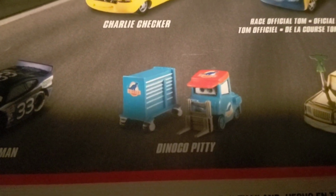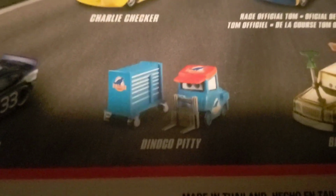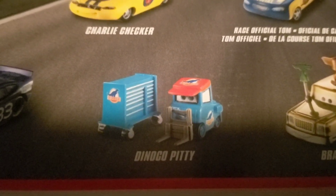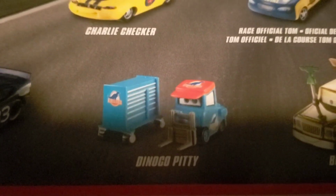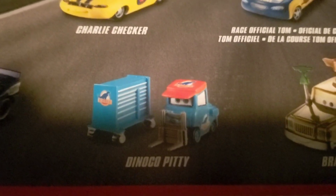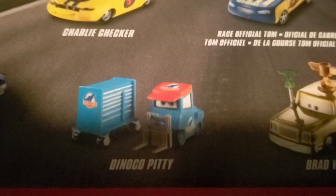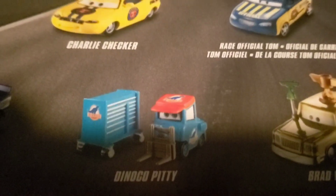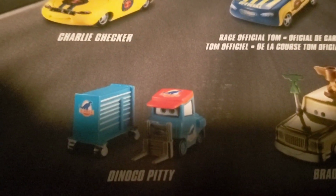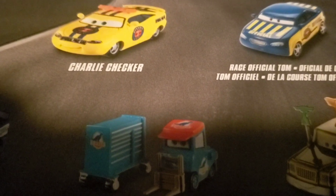Next up is the Dynaco Pitty from Strip Weathers' pit crew. The Dynaco Pitty is the world's cool, amazing diecast made by Mattel. It's a Dynaco Pitty from the Piston Cup pit crew. He's painted blue with some little blue rims, and he's painted with Dynaco colors, and it has the Dynaco logo on the side, and the Dynaco logo on top of his hat.